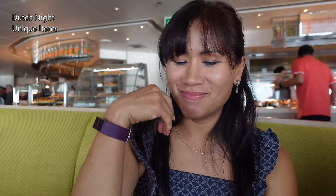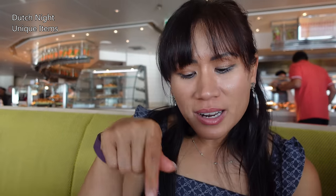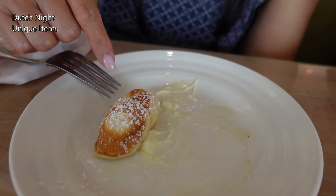And I like how it's small bites. Pop, pop, pop in your mouth. Next thing you know, it's like 10 or 15. You can actually order this from the Dutch cafe. Very dangerous. So good. So cute.